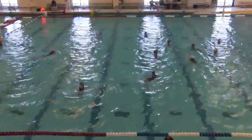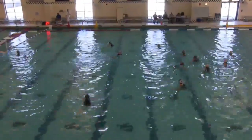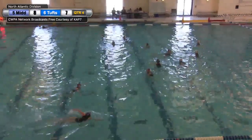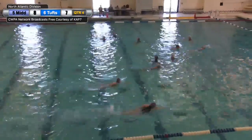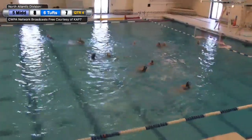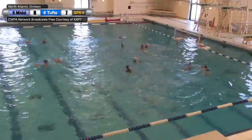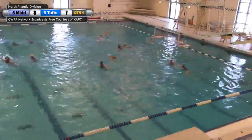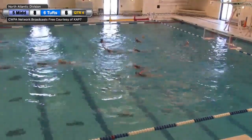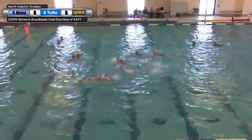And I think that might have been a goal. Pardon the technical difficulties. But it's 8-7. This game got a lot more interesting. Pardon the glitch we had there on the goal. The goal did not count. It was an offensive foul. So sorry about that. So it is 8-6. So Tufts down by 2.